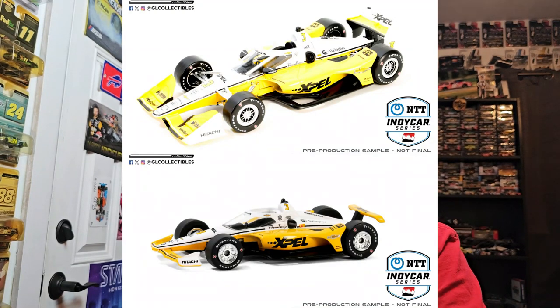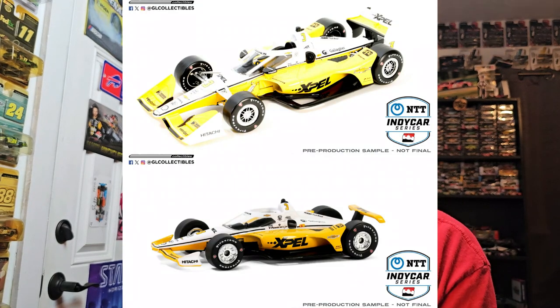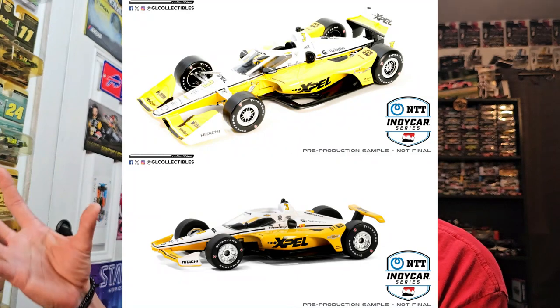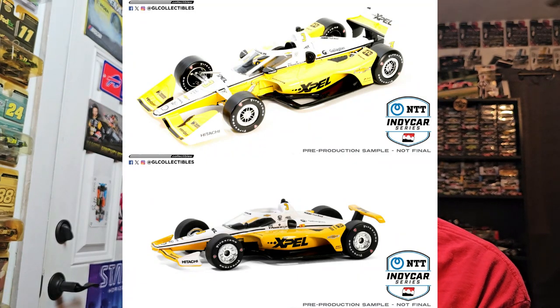Note to self, don't sit on the side pods when you're in victory lane, or you may suffer second degree burns or something. I don't know, sounds like a medication commercial that lists all the side effects while you see someone happy and celebrating. But anyways, we're getting off topic, but that's good and all right? The Expel car, I guess it's going to expel you into, I don't know, making a big diecast purchase, but I will say one thing about Grail Collectibles.